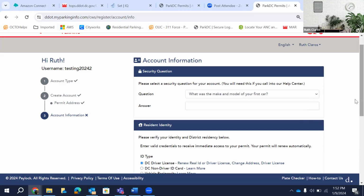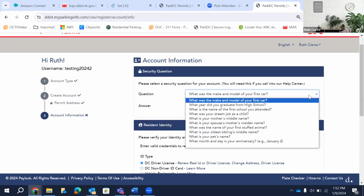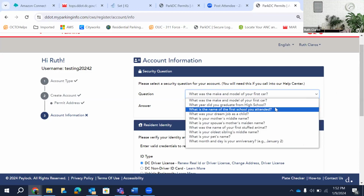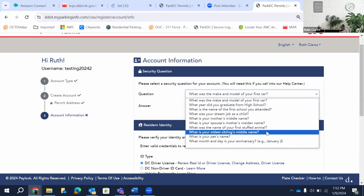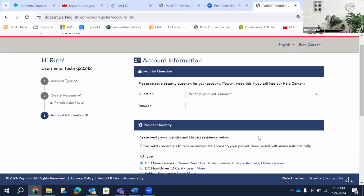So you may also please write your security question and your answer. These are the different types of security questions that we have. So you can pick the easiest one for you to remember. So I'm going to pick my pet's name.